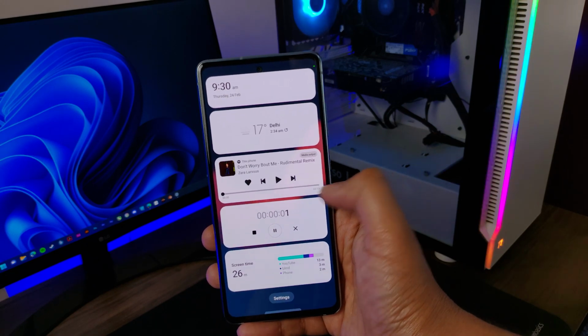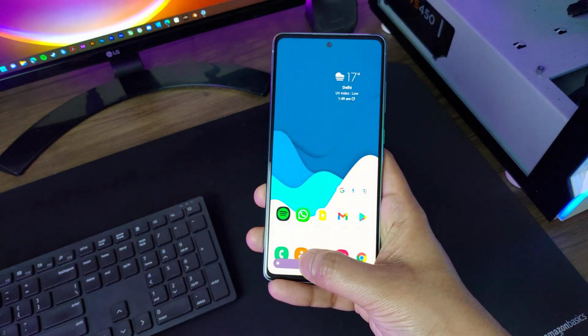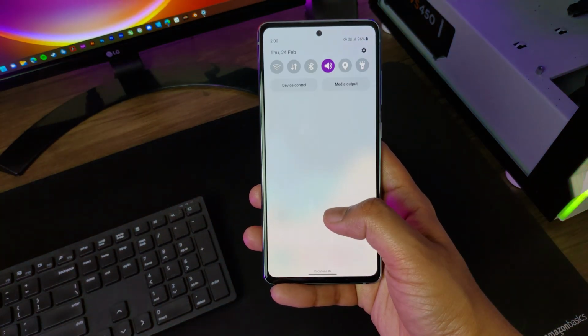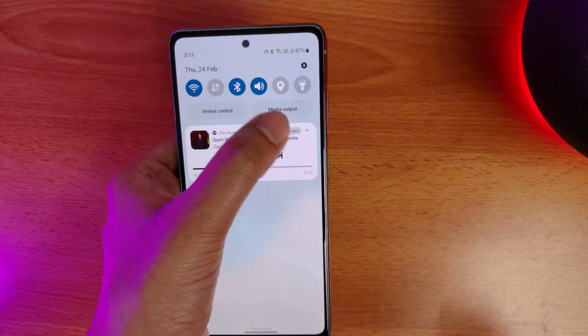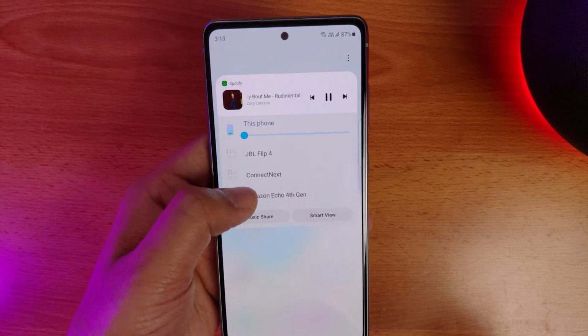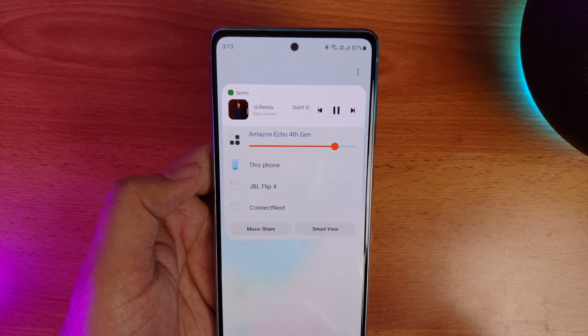Coming on to the notification shade, the brightness slider is now thicker for ease of use, and auto brightness is a tad quicker to respond. A tweak has also been made which is visible while playing music. So you get a media output option which is basically for your multiple Bluetooth devices paired with your smartphone in order to juggle between them.